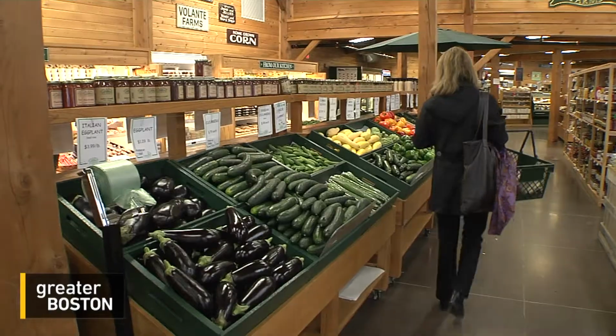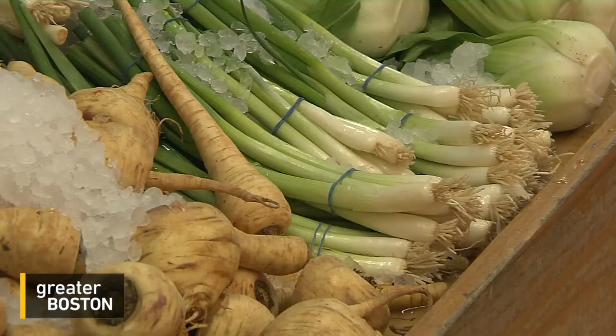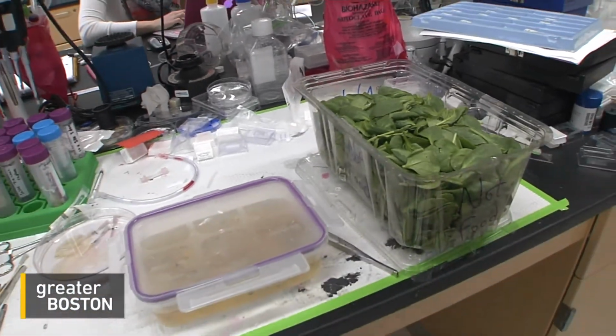It's a whole new meaning for the term superfood. Stephanie Leyden shows us researchers at Worcester Polytechnic Institute are turning spinach, you ready for this, into human tissue. Stroll through the produce aisle and you'll likely think dinner. But one person's meal is another's biomedical breakthrough. One day over lunch, Josh had some spinach.